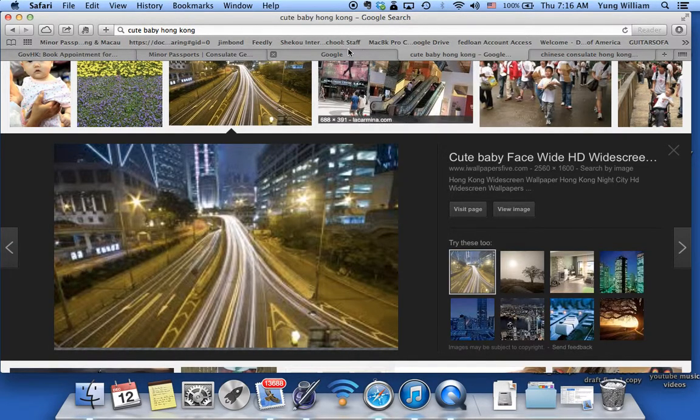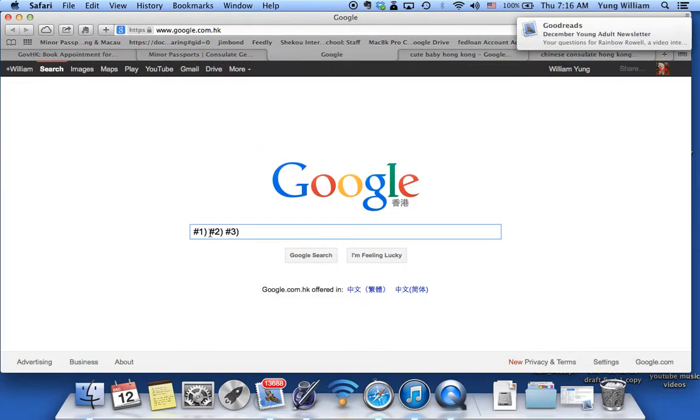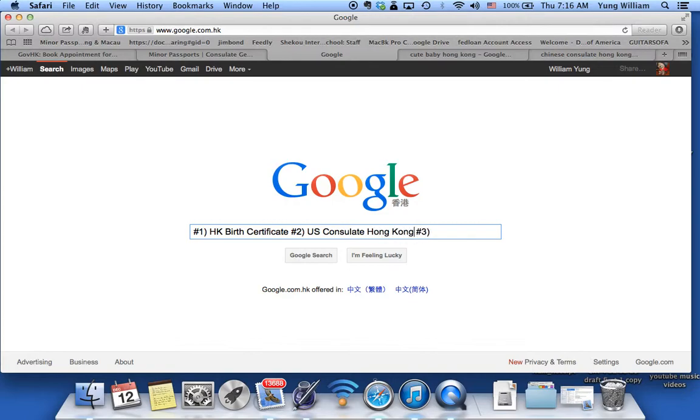Well, first of all, first thing you want to do, 1, 2, 3, is you want to get the Hong Kong birth certificate. The second thing you're going to want to do, if you're like me and you're a U.S. citizen, is you want to find the U.S. consulate in Hong Kong. The third thing you want to do is get your visa to come back to China. So you're going to want to find the Chinese consulate, Hong Kong. Okay, so those are the 3 steps.